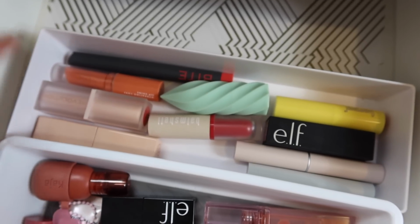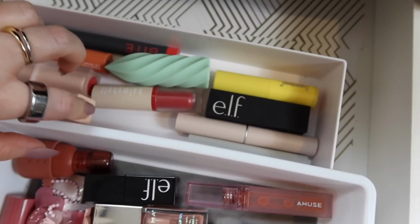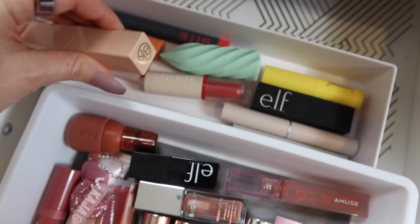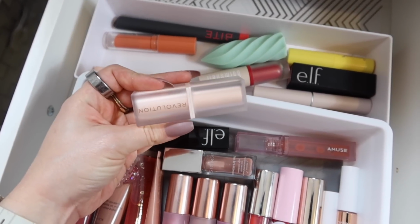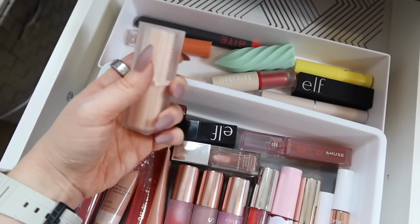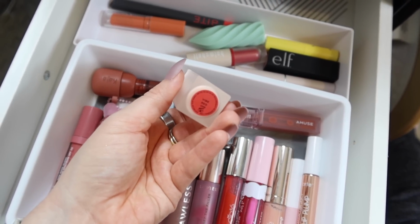Then back here I have my bullet lipsticks as well as some tinted balms. I have the BK Beauty lipstick in the shade Grace. I really like that one for a light neutral nude. Then for a bright red, I need to pull this one into my everyday makeup drawer for the holidays. This is the Revolution lipstick in the shade Vibe Red. It is so vibrant. That really is a pretty accurate representation of the color on that sticker.